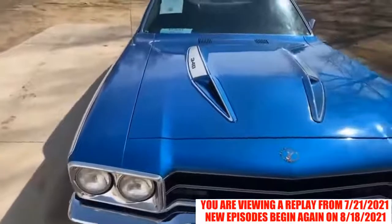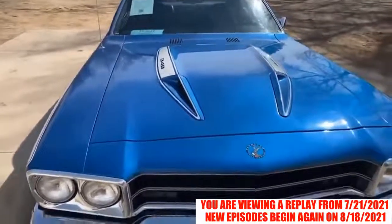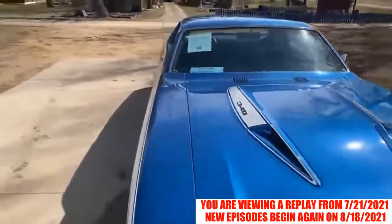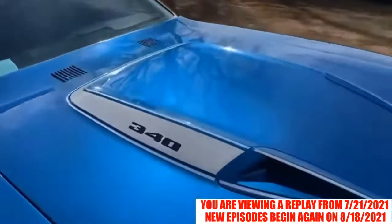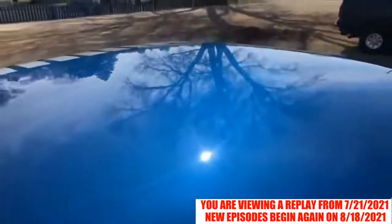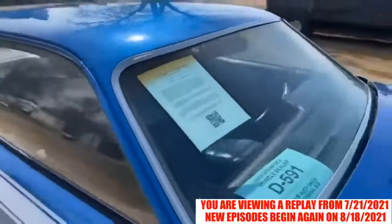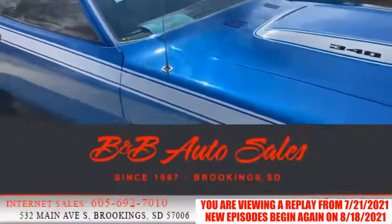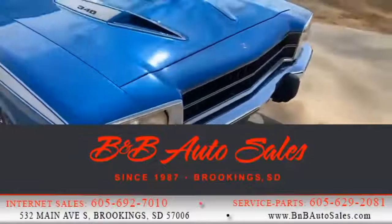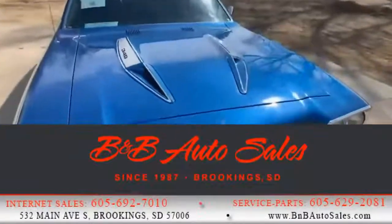I'll also have a video of it running and showing you everything working. Has the beep beep horn and that works. So you can see the paint quality's got a good shine to it, and if you can see by the reflections of the trees, they did a nice job on it. 605-695-7391 with any questions.